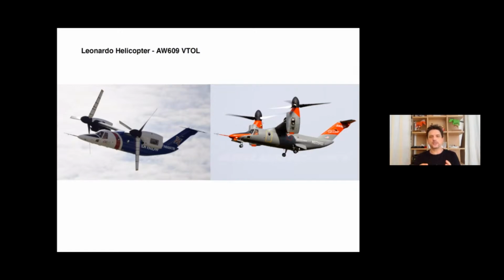So when it's fully developed and on the market, and I think it's supposed to come out later this year or next year, who knows what the pandemic impact will have on the timeline, this will be the first vertical takeoff and landing vehicle available for civilian use.